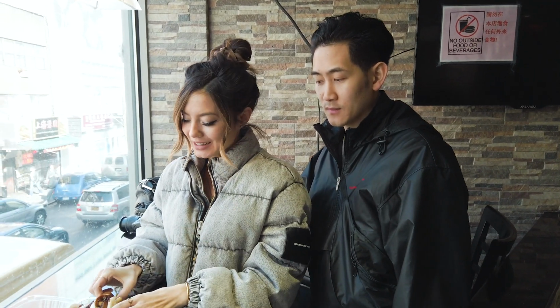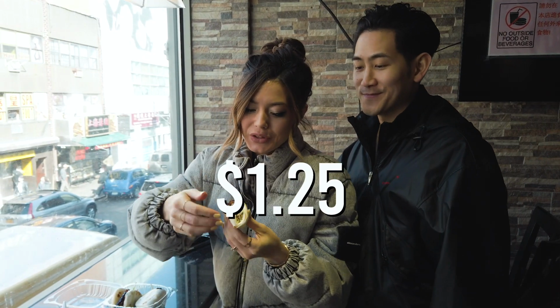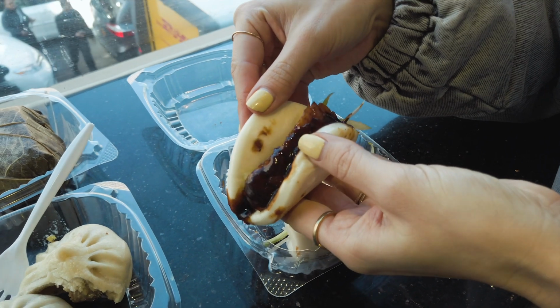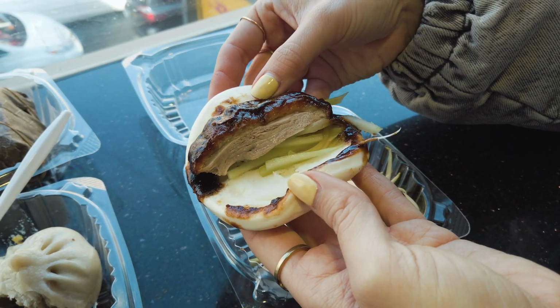Now the piece de resistance, the Peking duck bun. You can't go to Corner 28 without getting these $1.25 Peking duck buns. $1.25, crazy good. You've got crispy, piggy duck skin and meat, and then scallions, cucumbers, and plum sauce. And a fluffy mantou bun.